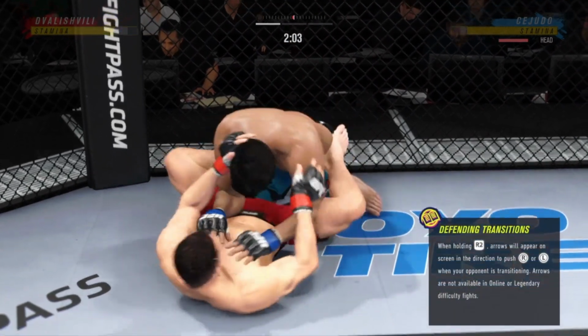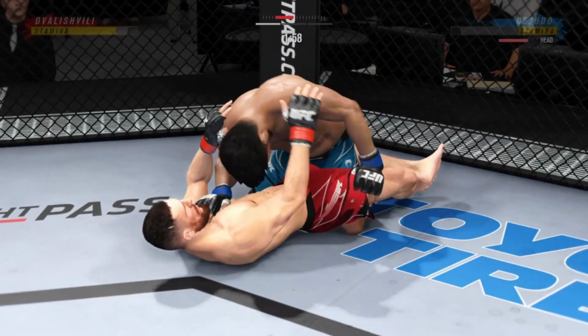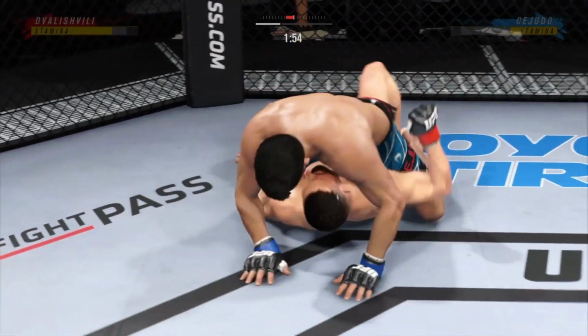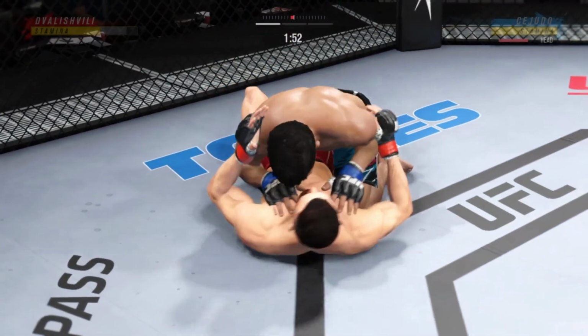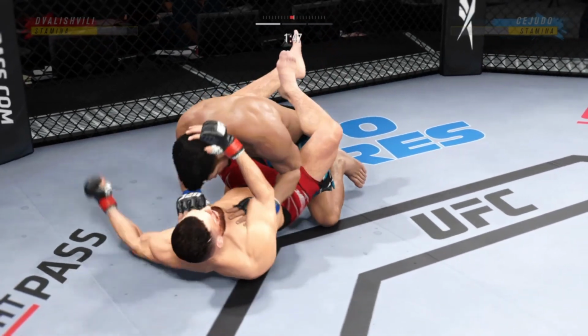He loaded up on that right hand, too. All right, bottom fighter here, maybe looking to hip escape, DC. Cejudo's right back to the full mount. Under 2 minutes to go in our first round. Oh, nice work from the bottom. Tags him with the punch.